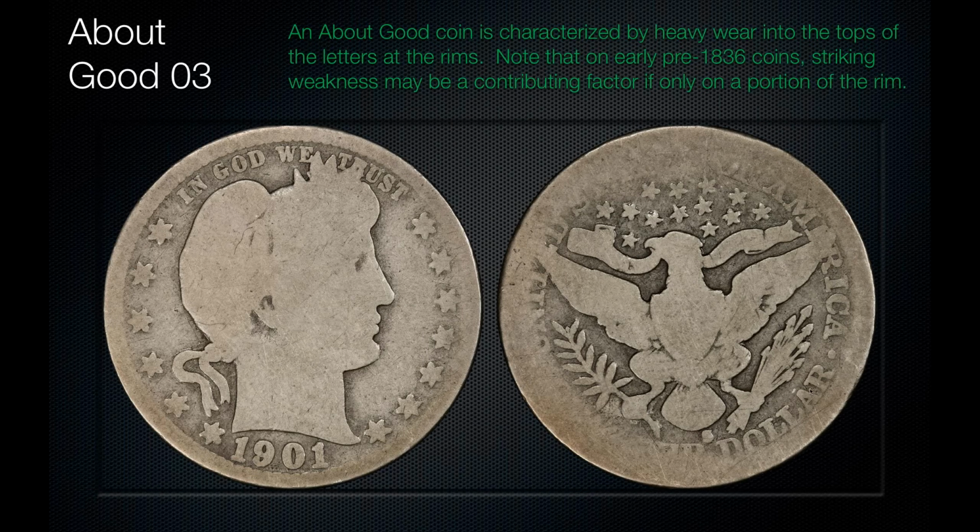You can see America, dollar, maybe United, certainly In God We Trust here and some of the stars. But the lettering is quite heavily worn in. So this is About Good 3. And as I said, once again, it's about 10 to 15% of the detail showing.